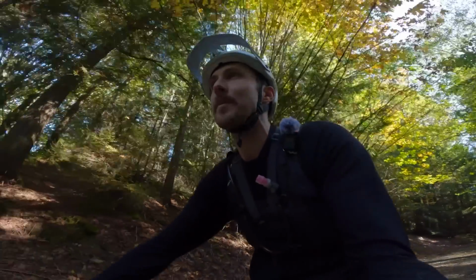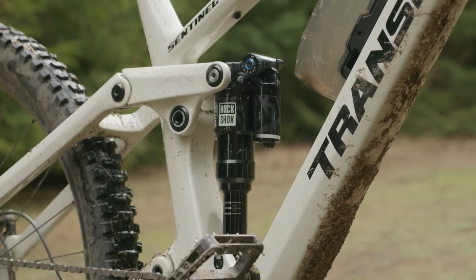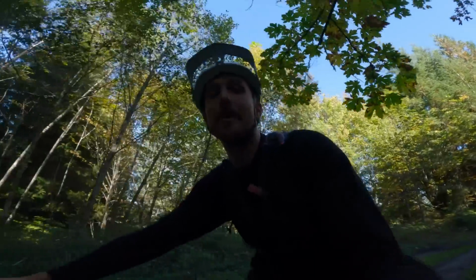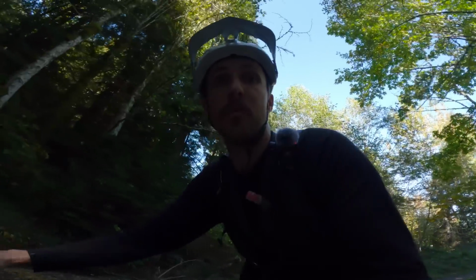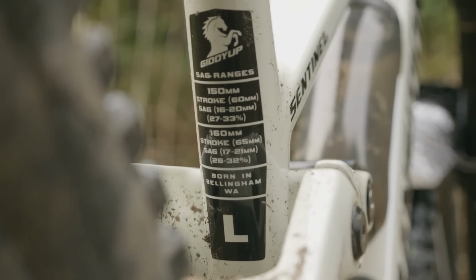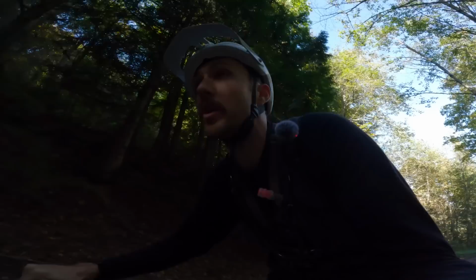Stock, the bike will be coming with a 205 by 60 rear shock, and that's going to get you 150 millimeters of rear wheel travel. They are saying it is compatible to overstroke it with a 205/65 shock, and that'll get you 160 millimeters of rear wheel travel. On the seat tube, they do have a little graphic that has suggested sag ranges for when you're getting the bike set up, depending on which shock stroke you go with. So kind of nice little details there.